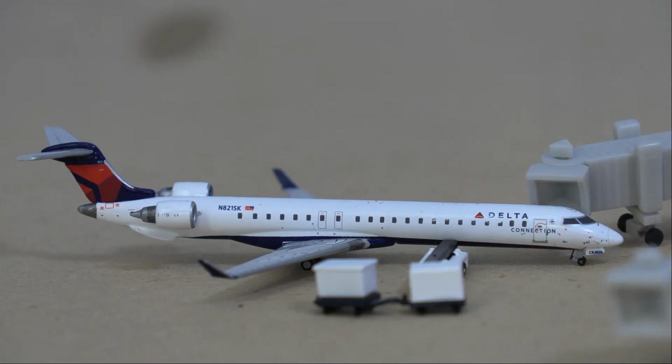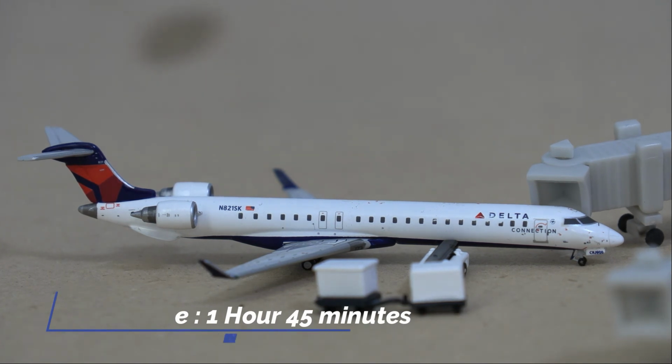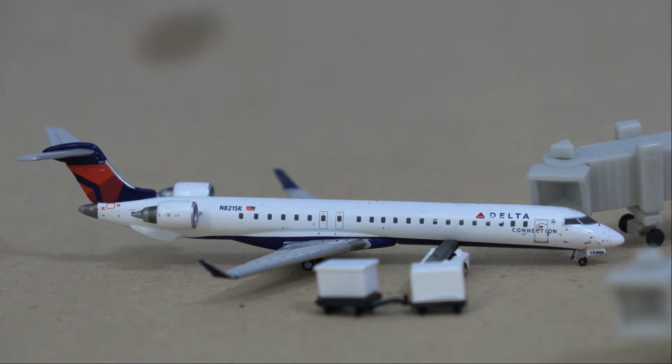Moving right along over to Delta, we have this Delta CRJ-900 loading on some baggage as well as the passengers for a flight out to Salt Lake City. Typically, Atlanta is operated on the Delta 737-800, but unfortunately that route did get suspended. So now we only have the Delta connection route out to Salt Lake City. I am hoping that the Atlanta route will resume very shortly.